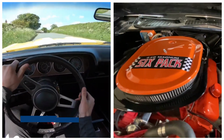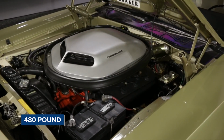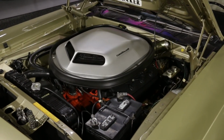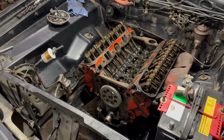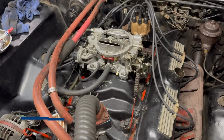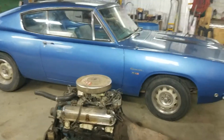This beast delivered 375 horsepower at 4,600 revolutions per minute and a thundering 480 pound-feet of torque at just 3,200 revolutions per minute. Its 4-barrel carburetor, paired with a bore of over 4.3 inches and a stroke of 3.75 inches, made sure it could breathe and perform like no other. The compression ratio was set at 9.7 to 1, striking a balance between power and reliability. This engine wasn't just a power plant, it was a statement.